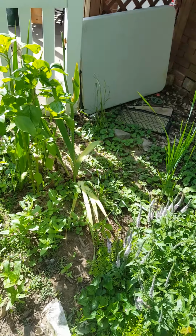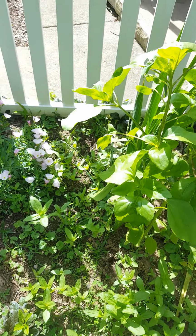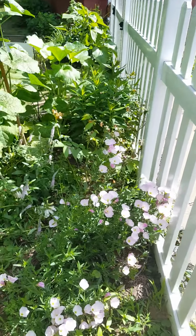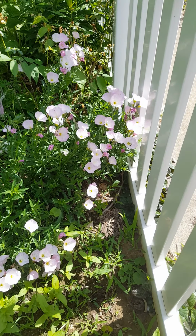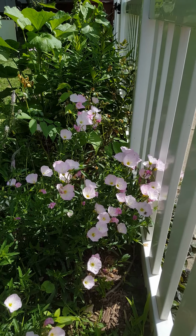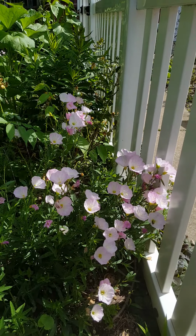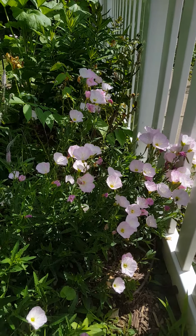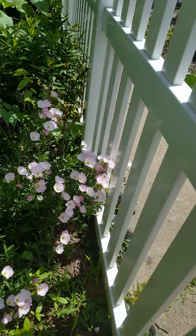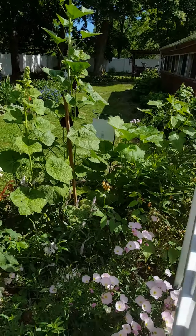End cap zinnias. Just want to show you guys the primrose back in here. It's kind of hidden. This is the pink primrose in its glory, and it'll bloom twice a year. So it'll bloom now, and then it'll bloom later again in the season.